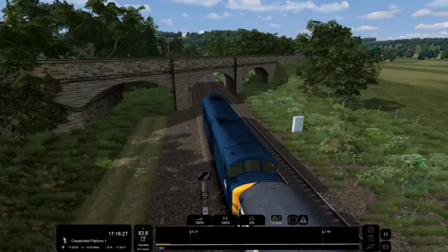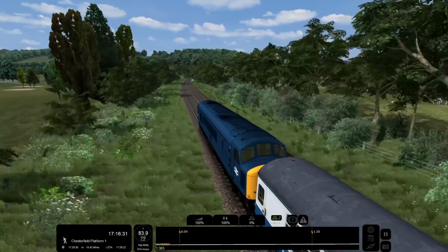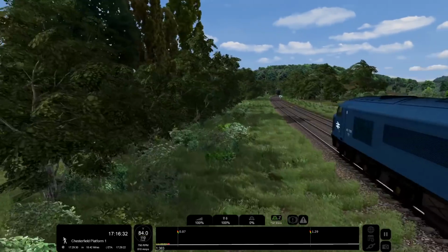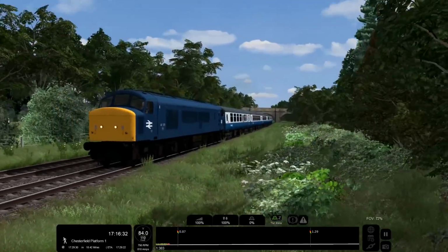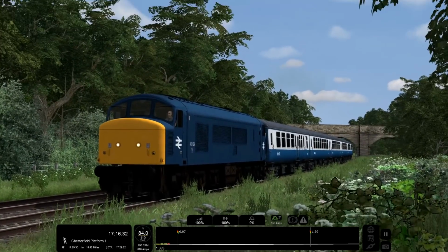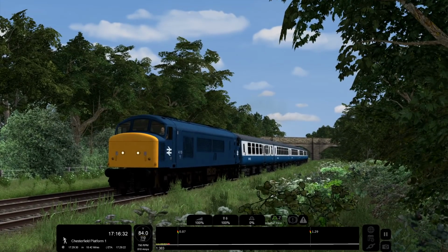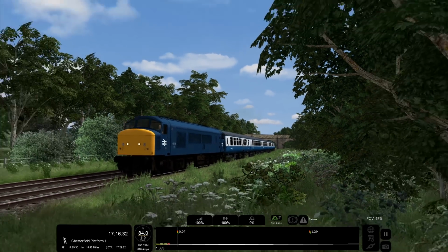Racing along now. Signals are good all the way. Plenty of screenshot opportunities on this route, as you can see, it's just very lush and green and pretty, and look at that. I like those shots where you can get sort of trees, taken from the trees. I like shots like that. That's nice.